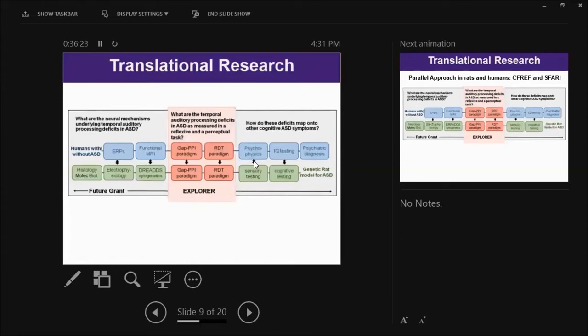And the goal is to parallel as much as we can with human findings, but in terms of going into the mechanisms, we are, of course, pretty much restricted in what we can do in humans. We can measure these event-related potentials, like auditory brainstem response, ABRs, or we can do EEG, and we can do functional MRI. But that's pretty much what we do.